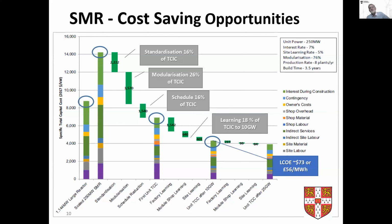Here is a 250 megawatt reactor example. If we look on the left-hand side, we see what the large reactor cost is. It costs about $6,000 per kilowatt overnight capital cost, and something like $8,500 including interest during construction. That's the first column. And if you just scale that to a 250 megawatt SMR, you see the cost goes up per kilowatt to about $14,000.